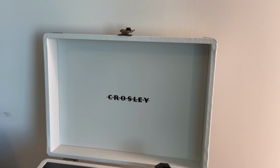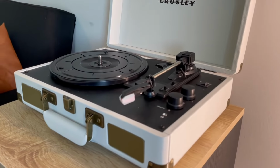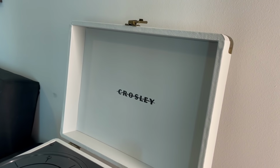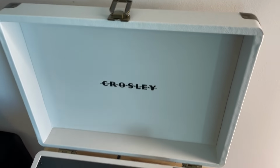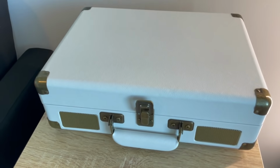So over here is just my little fun piece. I got this record player from Walmart, and I just love the color combination of it. The white and the gold just gives me so much life, but I have no records yet, but I definitely want to get some so I can really have a nice vibe in here. But it is Bluetooth as well, so you can connect your phone to it and play music on it.